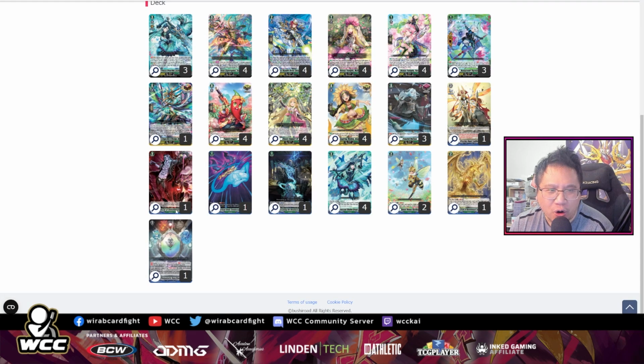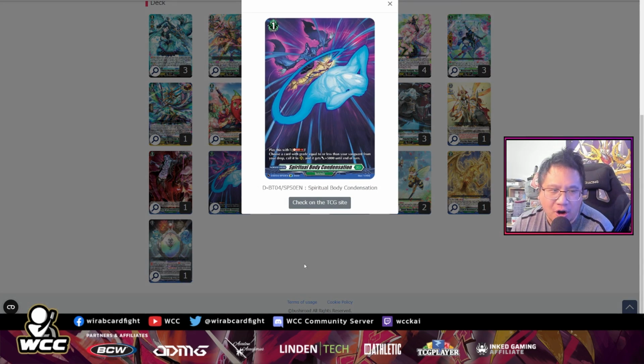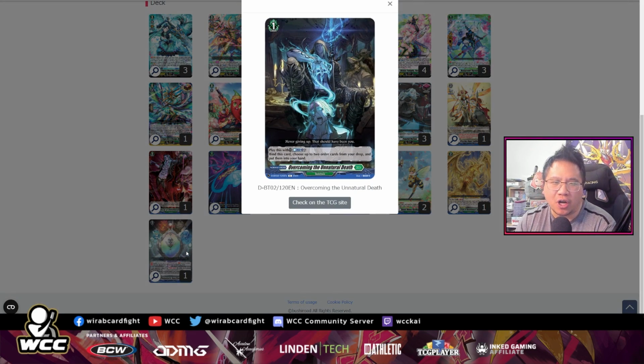And then the other orders that we can play: Bracing Angel Ladder, Best Regalia, Spiritual Body Condensation, call it an important card out. And then this Overcoming Unnatural Death can help you grab more orders back, so you have a healthy dose of orders in your hand that you can keep on guarding with, because when you run out of orders, then you feel kind of bad.